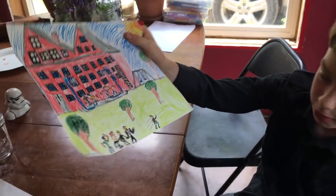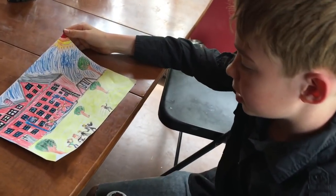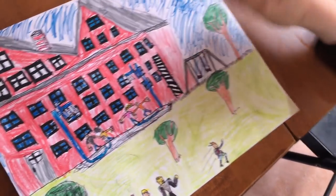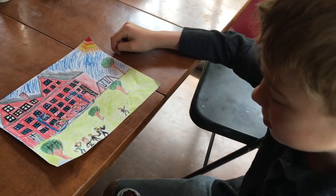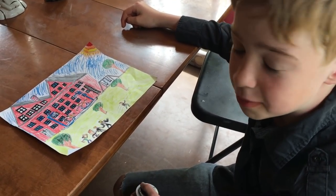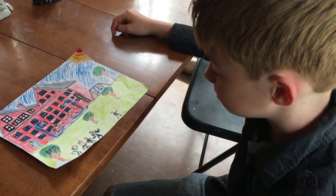So this is scene one in the Chronicles of Arcadia. Yeah, scene one. And obviously you can see he's outrunning them by, I don't know, 5 miles per hour. He's a lot faster than they are.